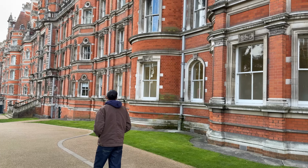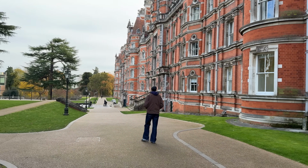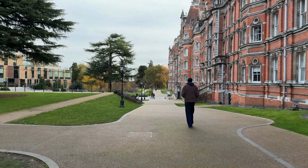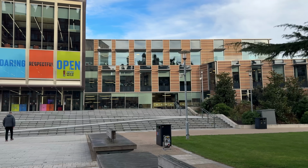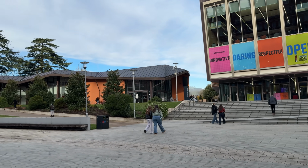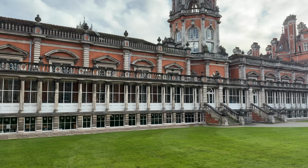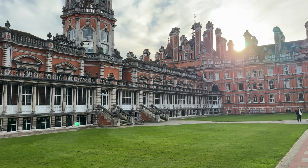First up, let's talk about costs. In the US, college tuition can be astronomical, especially for out-of-state or private universities. Even with scholarships or financial aid, the costs add up quickly. In the UK, however, tuition is significantly lower. Sure, it's still not cheap, but when you compare it to the US universities, the difference is huge.